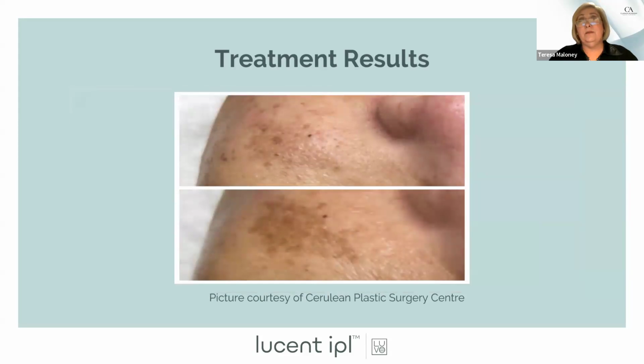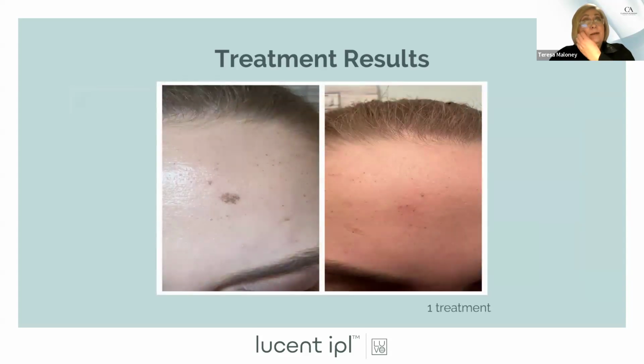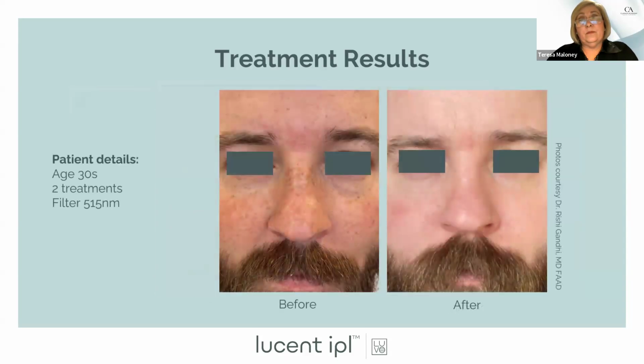Two treatments here, 640, 515. One treatment, 640, 515. Some really nice treatment results. This was with the 515. I don't know here if Dr. Gandhi used the 640 in his place.